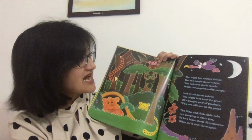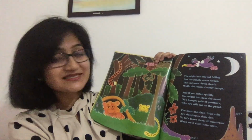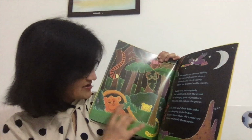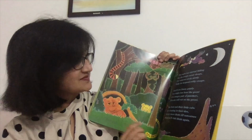Now it's night time in the jungle. All the animals are going to sleep. You see, the monkeys are sleeping here. These are the cubs of the lion. They are sleeping in their den.